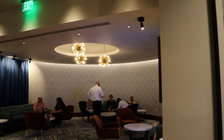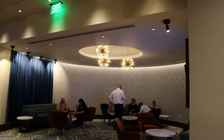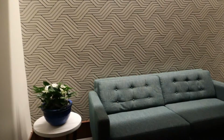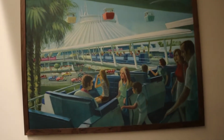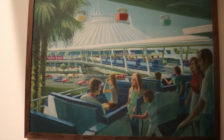And here's the lounge area. Last time we were here, I think the seats were blue. Yeah, that's a little different. Here's another little renovated waiting area as soon as you walk into the restaurant. And it's got this very cool retro painting of Space Mountain, the People Mover, and the Speedway.